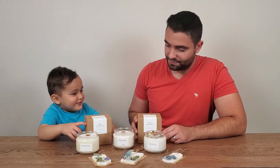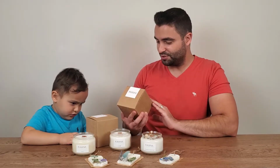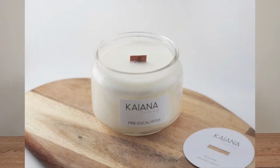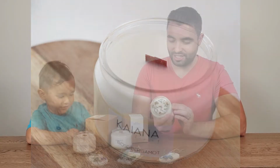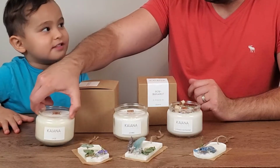Okay, so what do we have here? We have quite a few fragrances. They sent us 5 different scents. First one is rose. So we have pine and eucalyptus. That sounds nice. We have rose and bergamot. We've got lavender and peppermint. Jasmine. And we have sage.